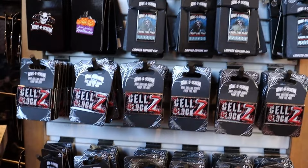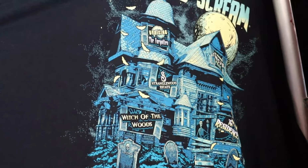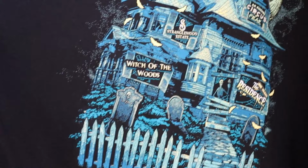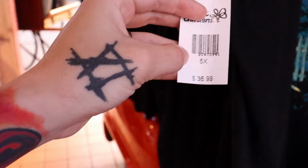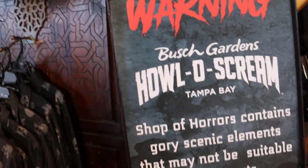And this is this season's shirt. I really like this shirt, actually. It's one of the nicest ones that I've seen in quite some time. It's got the name of all the houses on it. And it's the facade of what I believe is Stranglewood Estate, or a version of it. How much is this? Let's see. This is not that bad. 36. Much better. Bucket hat. I like it. I think they had this last year. Also not too bad. All right, let's check out the inside of the gift shop.